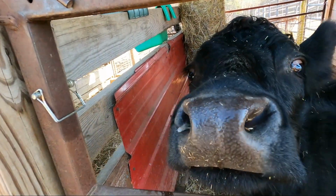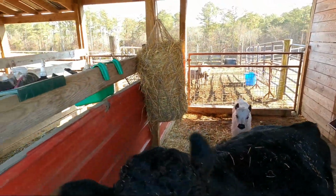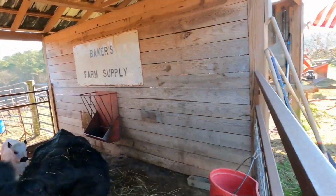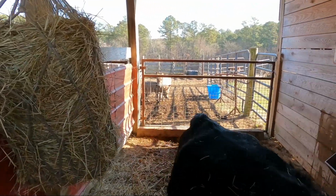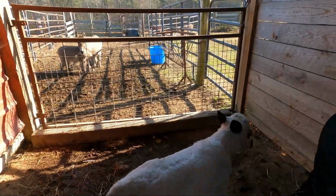Now this is Bessie right here. She's real sweet and she's got a calf. That's why we have her staying up here right now. Now the calf is a heifer calf, so that's good. That's exactly what we're looking for. We haven't quite come up with a name for her yet.